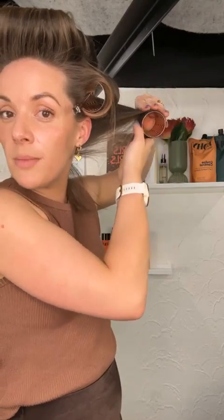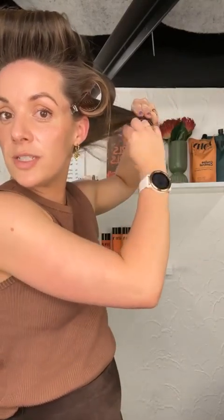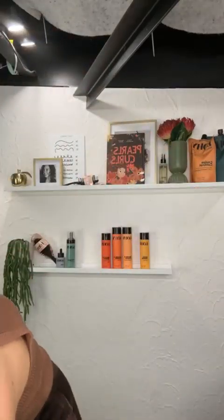This will always happen at the bottom of your hair because it's often the shortest bit. You can try and wrap it, or you can let it go and worry less.